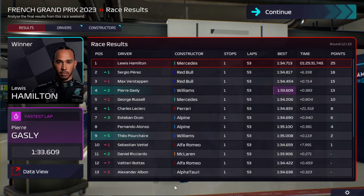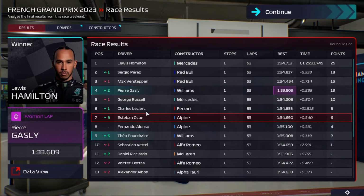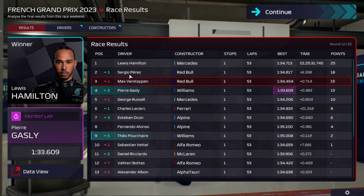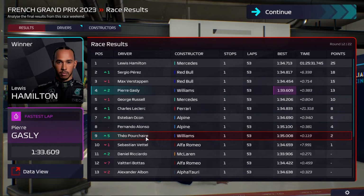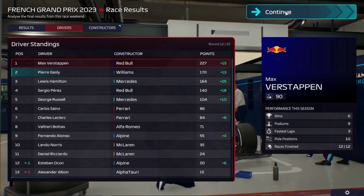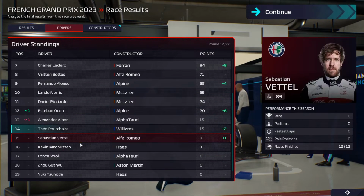So there we have it, guys. And actually, as I think about it now, we actually gained on Ferrari as well, so that's even better for us and just cements our 3rd place in the championship. But you can see Theo made up 5 places off his qualifying position, so we need more of that Theo. We'll go to the drivers.